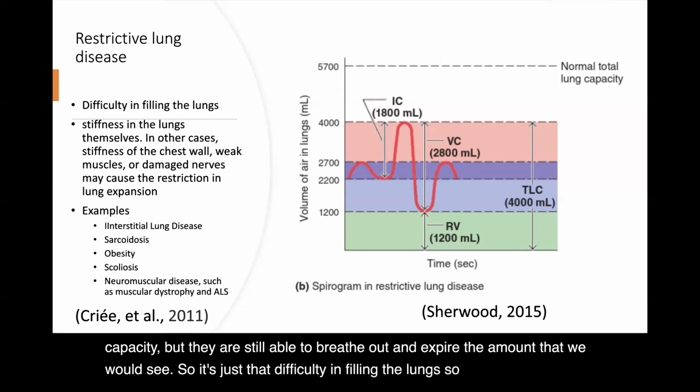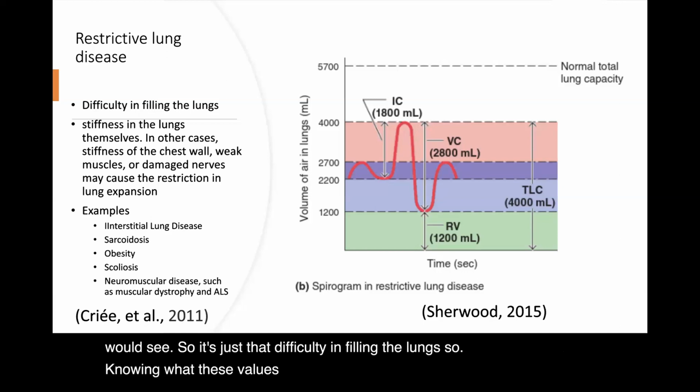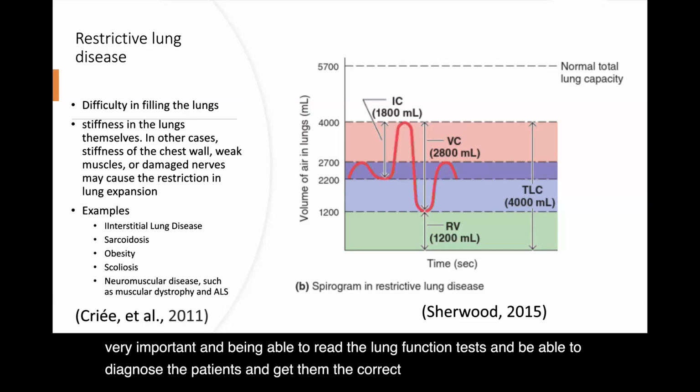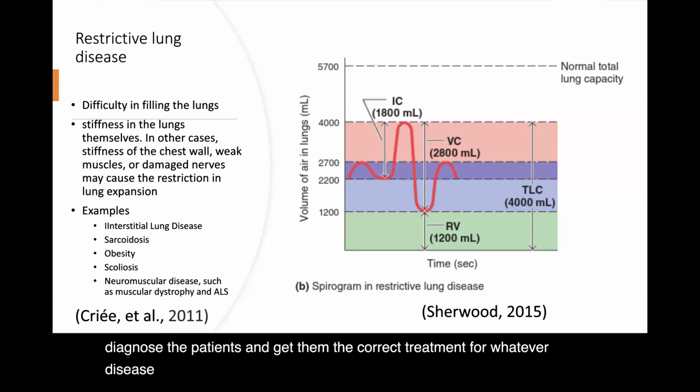So knowing what these values are and what they represent on the spirogram is very important, and being able to read the lung function tests and diagnose the patients and get them the correct treatment for whatever disease they are currently dealing with.